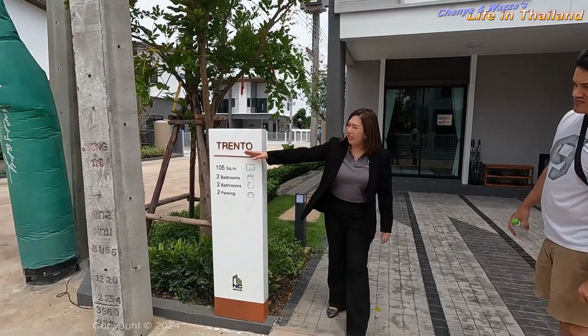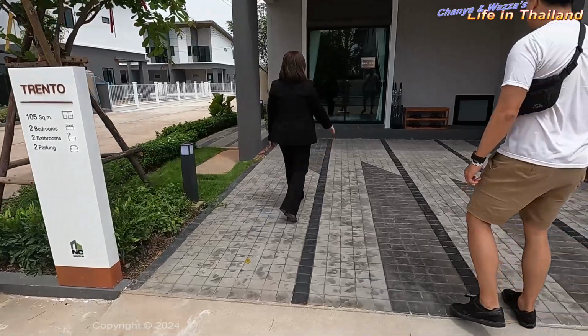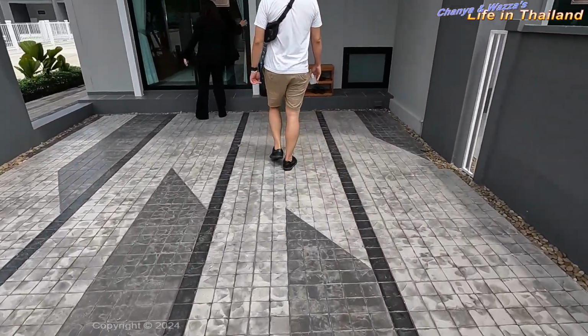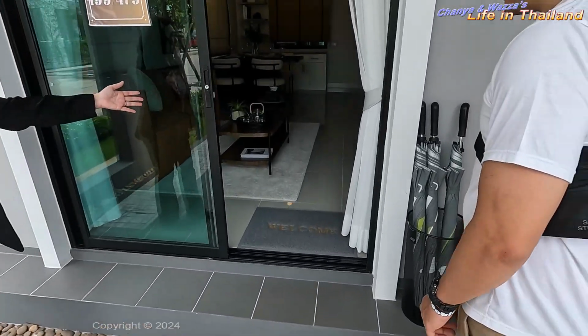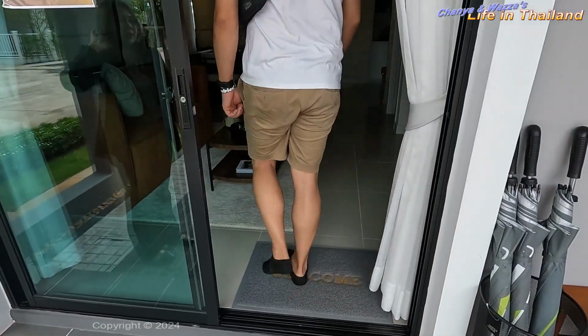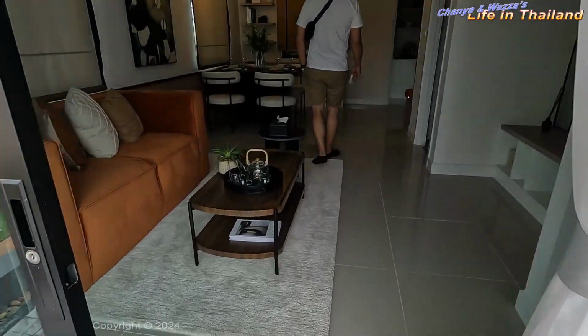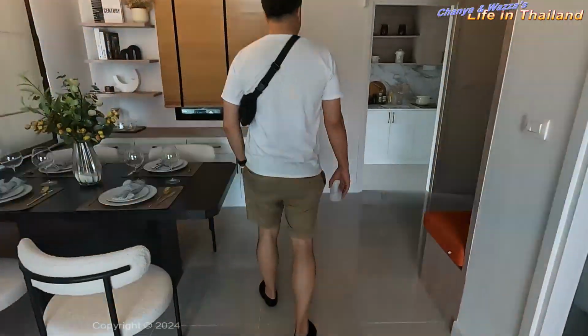This is 105 square metres inside, 2 bed, 2 bath, and parking. Well, you could get 2 parks in there, or 1 bike, or 2 bikes and a car. It's not that bad. Always when you come into these places, remember to take your shoes off. Somebody's going to have to live here at some stage. No one put grubby stuff in the... And we've got flashing lights.